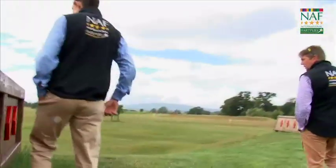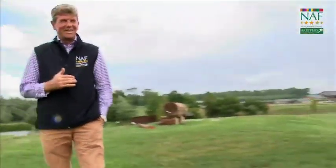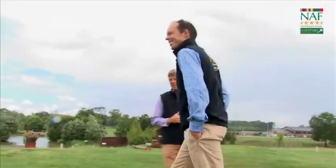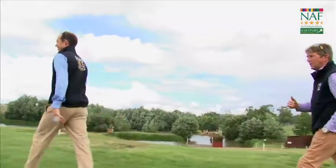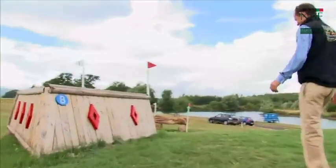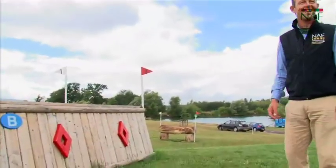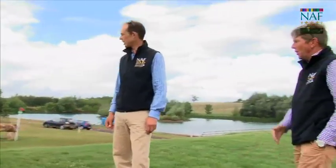Yeah. I'll walk the wrong line then. No, I won't be getting there on that. No. Wider on 5, or shallower on 4? Exactly. Yeah. So that's the choice we're going to have.